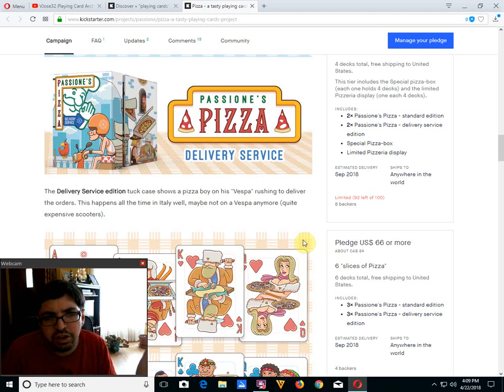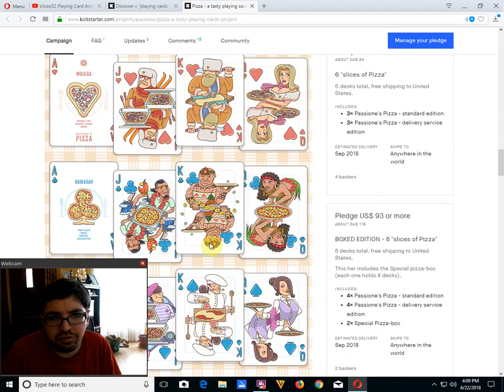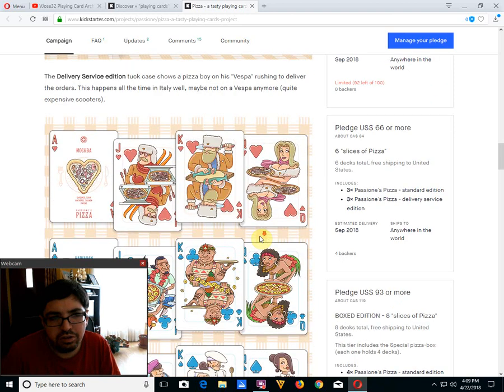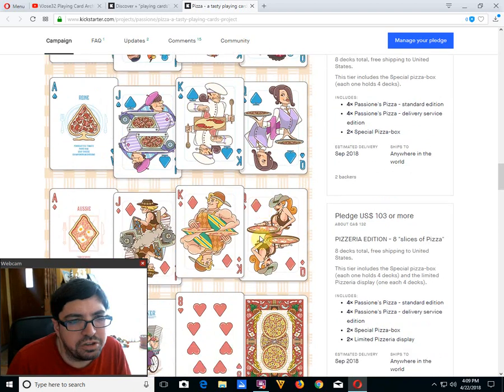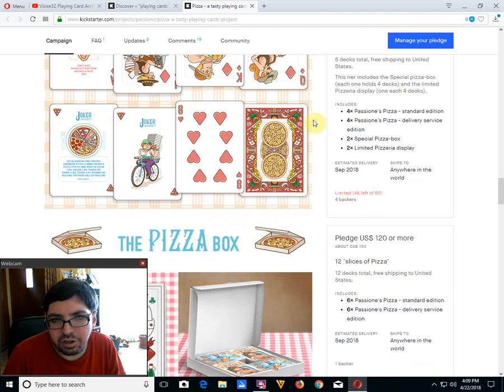The second deck is the delivery service edition, and you can see a guy on a Vespa, a scooter, rushing to deliver pizzas. He's losing some, unfortunately. It's kind of funny. And then again, maybe not on a Vespa anymore because they're expensive scooters. And this one has different figures, I believe. Yeah, for the most part, they're different. And different pizzas. The Makba, the Hawaiian, the Rain, and the Aussie. And different jokers, a different colored back design, different than the other one, but similar, same idea.